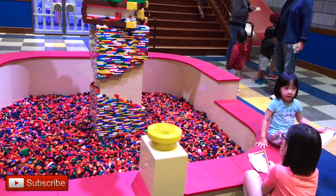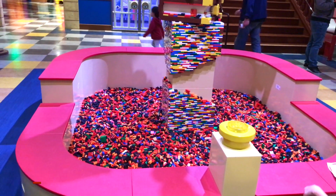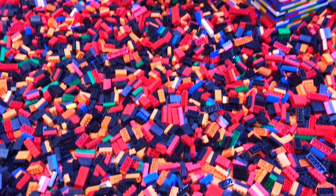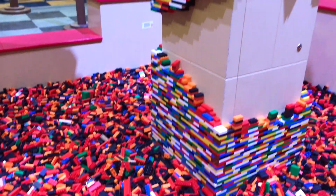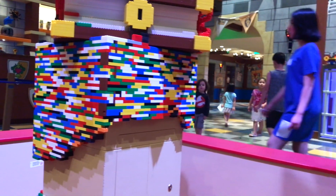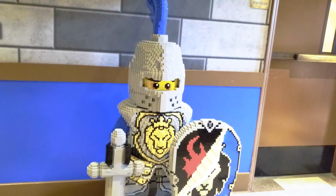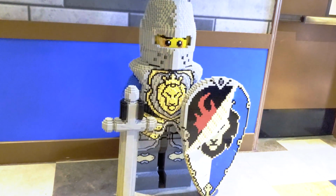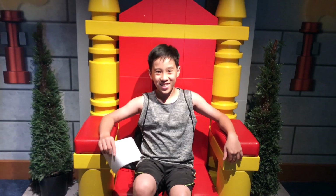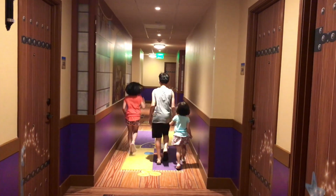Here is a Lego pit right in the hotel lobby. Here you can play with Legos and add on to an existing Lego pole. Looks like this knight is working really hard guarding the castle. We're in an elevator. Let's go check out our room.